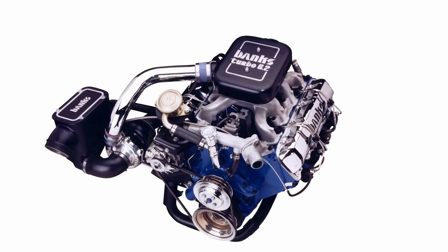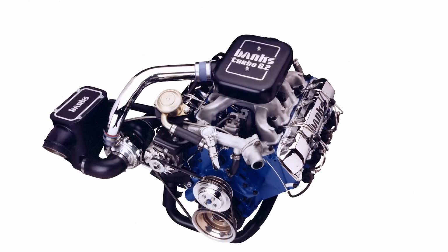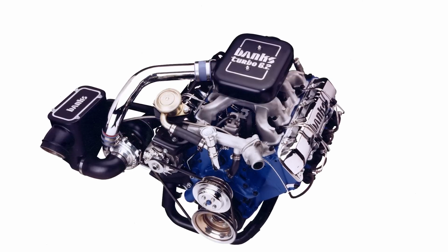I knew then I did it right, and I said, okay, what do you propose? He says, well, if you will warrant your turbo system and your instrumentation, exhaust and all that, we'll warrant the truck and we'll sell them out of our dealerships, of which they had 2,500. So one year before the Dodge Cummins came out, the Banks Turbo 6.2 was out there. So that was insane. We only did it with GMC.